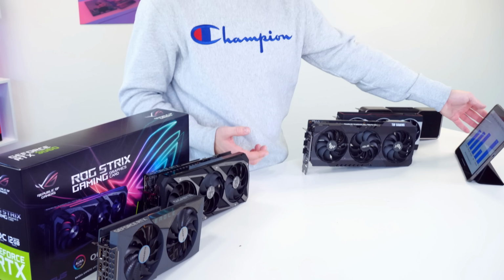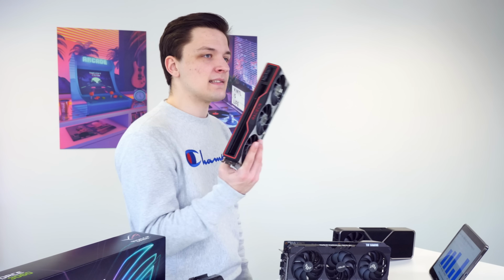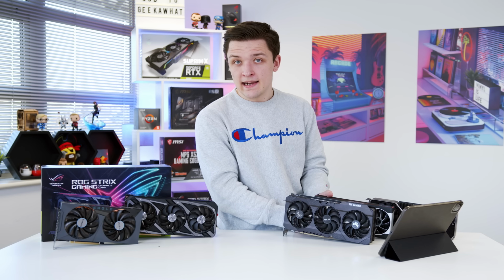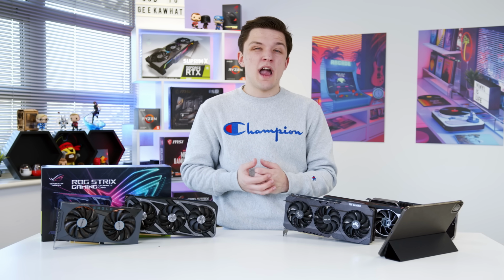But I think the graph that really tells the whole story, if you like ray tracing, is this one. 72, 81, 94, this is all good. 36. Yes, this is like 65, 70% lower than the 3070, which is cheaper than this card, when you use ray tracing, and that's a real shame. Now, to be clear, the Nvidia results did have DLSS, although without DLSS, you're not going to see this dramatic of a drop, right? But the fact AMD have no answer to DLSS means simply we can't test it.